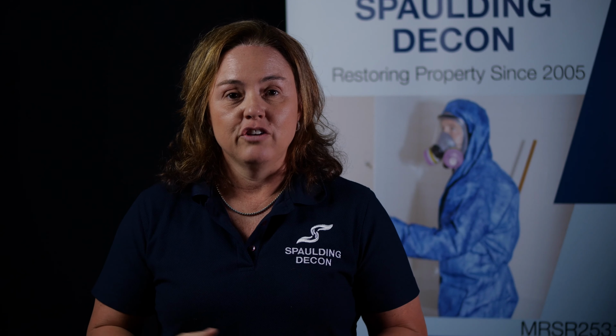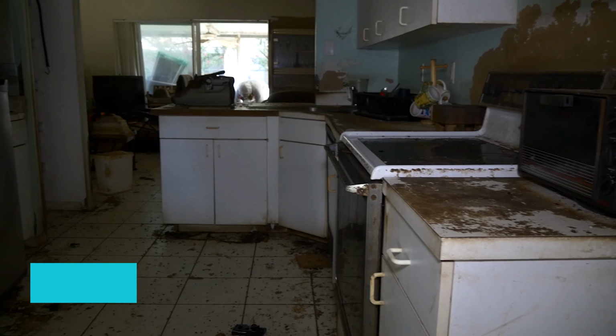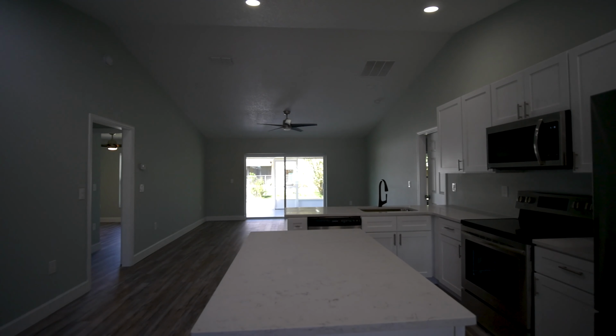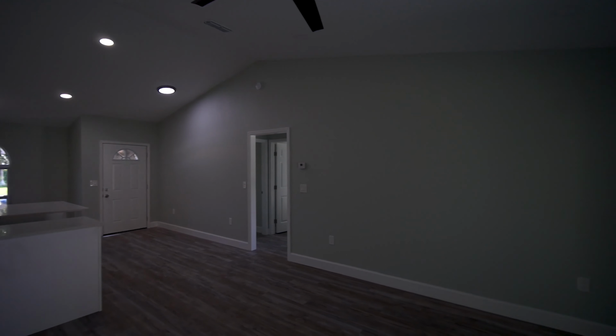I hope you guys really enjoyed this transformation. It was huge for me. We transformed not only the floor plan in this place, but the entire neighborhood. They were super excited to get the old resident out, the rodent problem, and have a brand new house in their neighborhood.